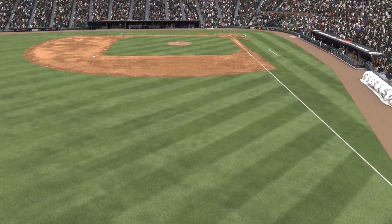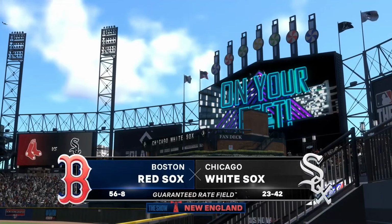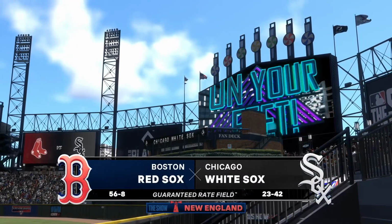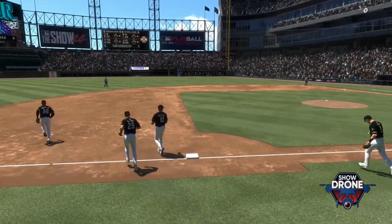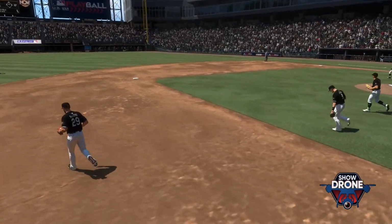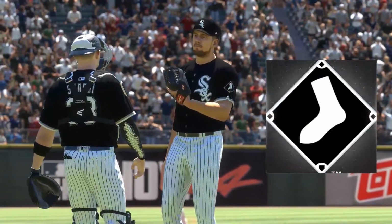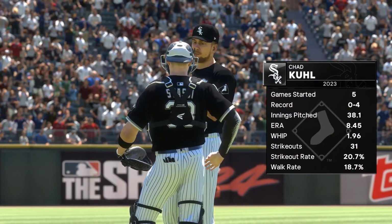MLB The Show with a good one coming at you. It's the Boston Red Sox going up against the Chicago White Sox. First pitch coming your way next. Just about set to go now. And on the mound in this one, Chad Kuhl.